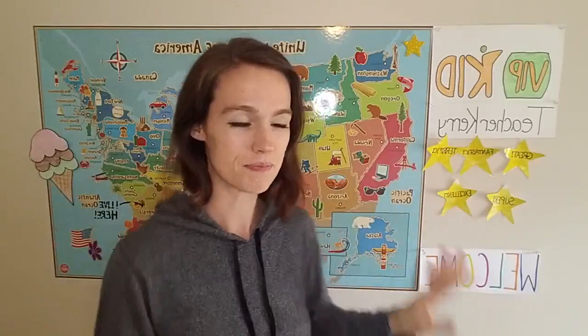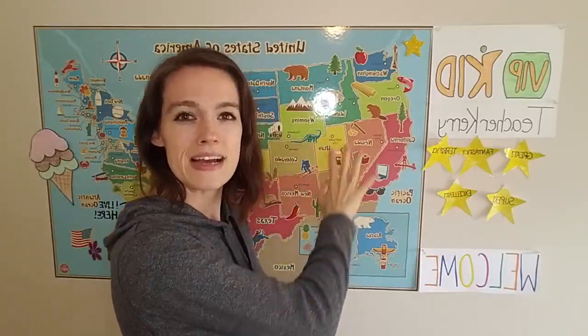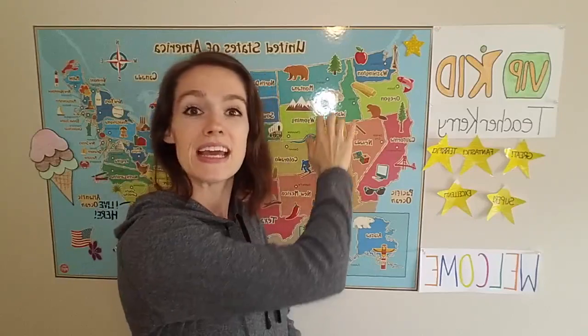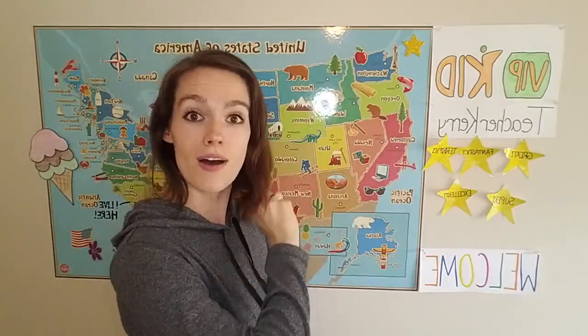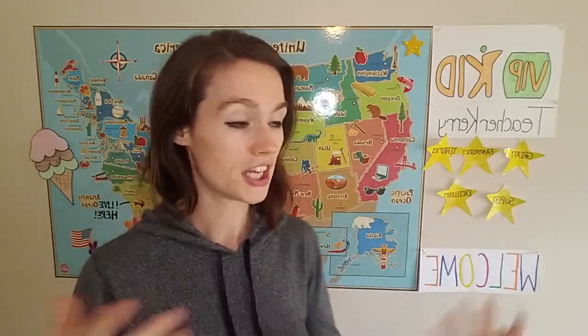So that's an option. Anyways, so I put a little bit of money into this map, $10, and I'm really happy with it. It can peel off the wall and stick back on, so I can take this with me if we move to a new house, or if I need to change the location of my classroom in my house. It can just peel off and go to the new spot, so that's really great.